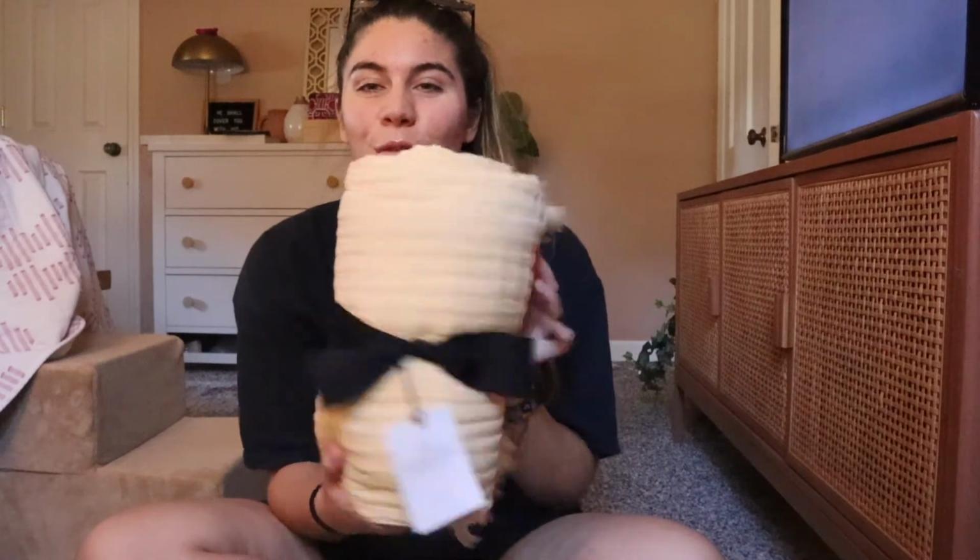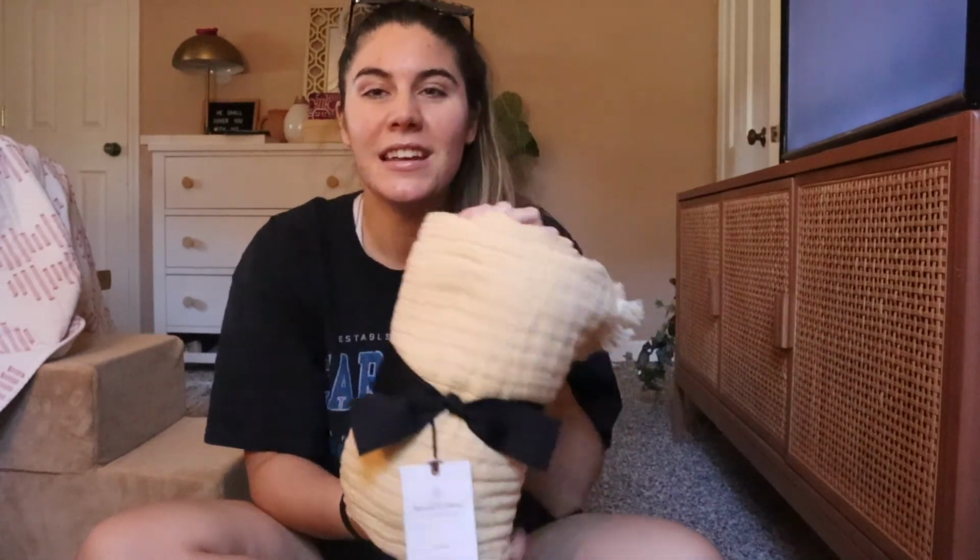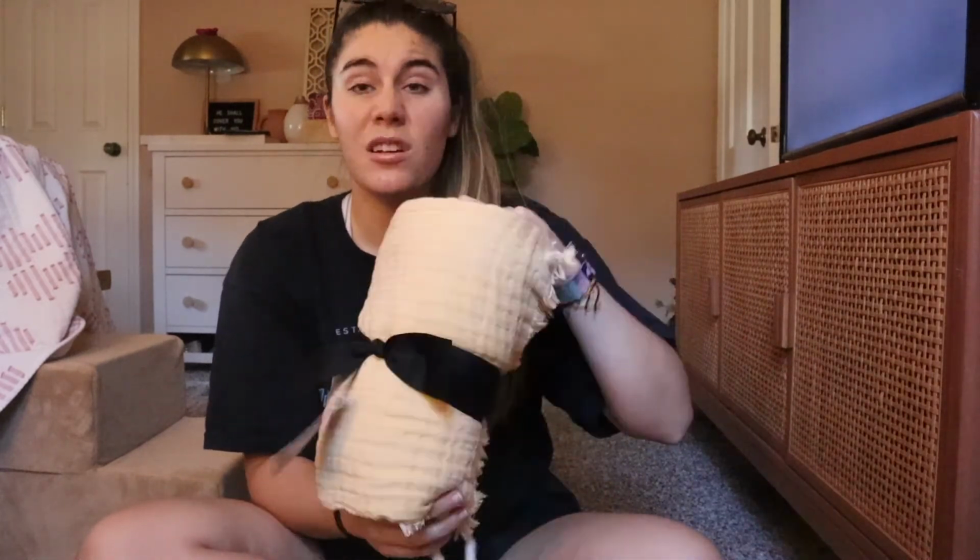Then I got a throw from Hearth and Hand because it's yellowy and it kind of goes with one of the pillows that I have and just the warm colors in here. And so this was like $30 from Target too.